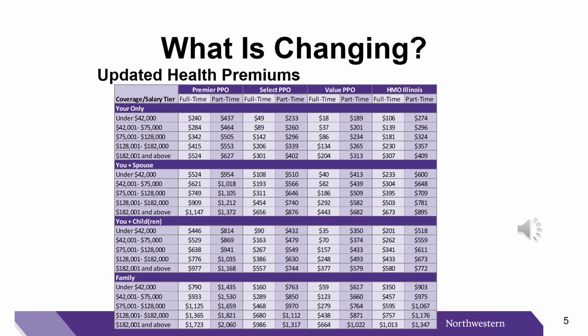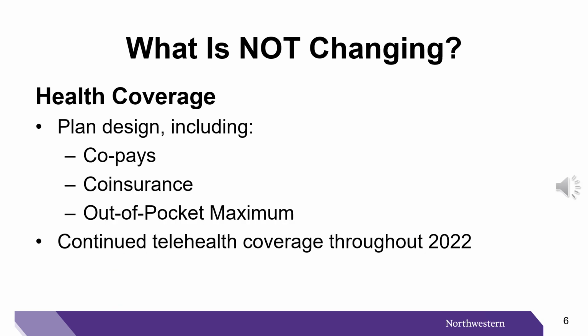Health insurance premiums have increased for 2022. Be sure to check your coverage and salary tier to locate your new premium. These new premiums are located in the Open Enrollment Guidebook and will also appear in the MyHR benefits system once you have logged in. There were no changes to the health plan design, so your office copay, co-insurance and out-of-pocket maximum has remained the same. And telehealth coverage will continue through all of 2022.